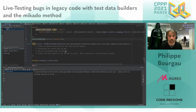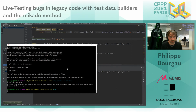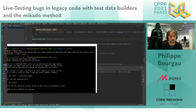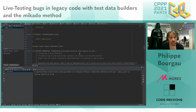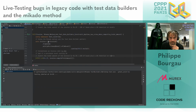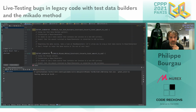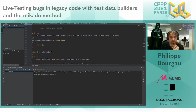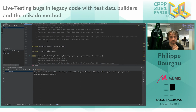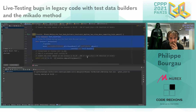I'm not going to go through all the end of the thing because it would take a bit too long. So what I'm going to do instead is check out CPP builders and Mikado to show you what it would look like. Basically the end result is the same as the one using the builders. We've got the same reuse of code between the two tests. I only put the first test, not the second one, but we've got exactly the same end code. The only thing that changed is the way we got there.